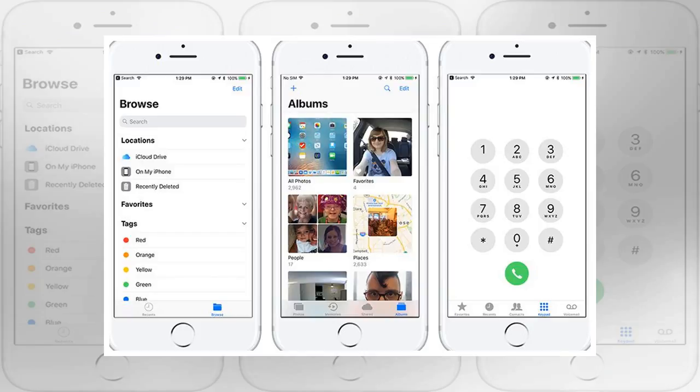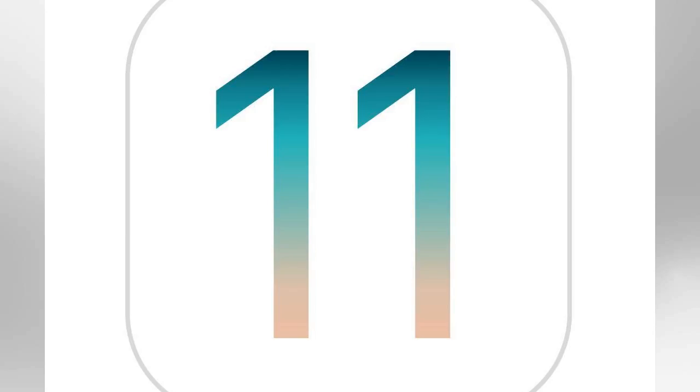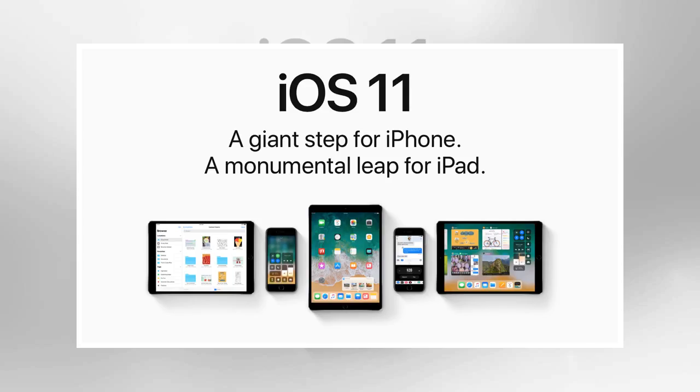Meanwhile, 11.2 saw the introduction of a new system for sending money between individuals, called Apple Pay Cash. It's built directly into Apple's excellent Messages app. We cover this and other updates in greater depth later. Apple has continued to push out system updates at a steady tempo.